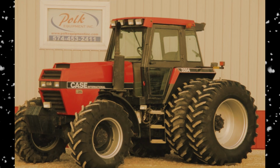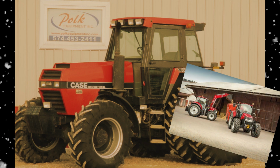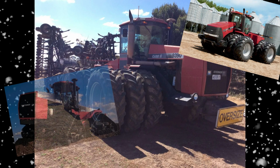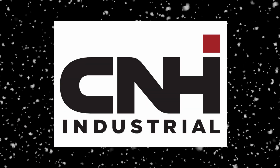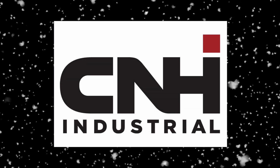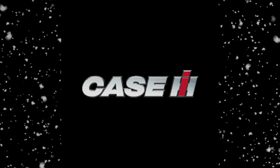Their first tractor was the 3594, which was kind of an early version of the Luxxum. Then in 1957, they made the Case IH Steiger, which was an early version of the infamous Quadtrac. In 2012, Case IH started a partnership with New Holland, and that formed CNH Industrial. These days, Case has loads of models.